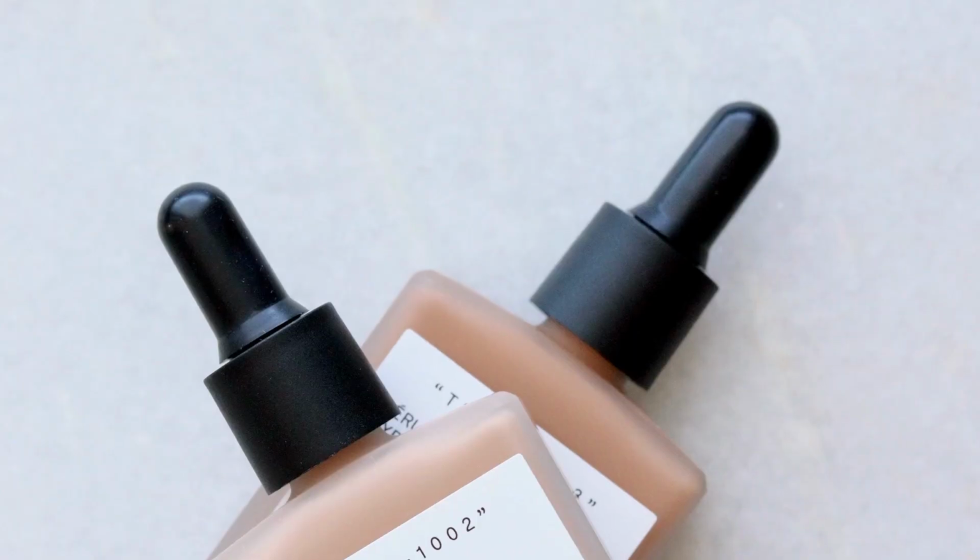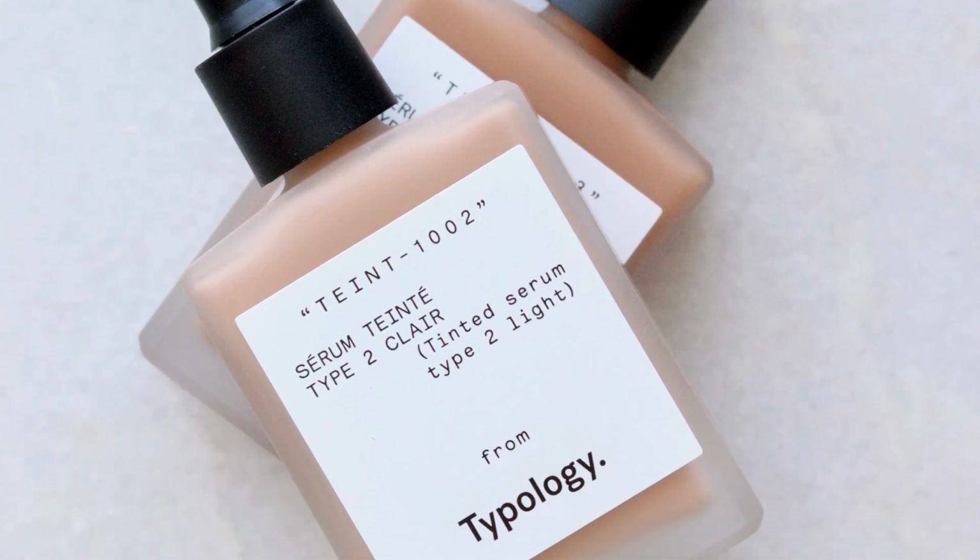I feel like those who might like the Tower 28 want something super lightweight. The Typology serum that I just tried is good, but there's no SPF, so you would need some SPF underneath. Those are just a few off the bat.